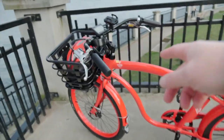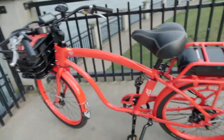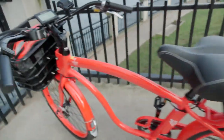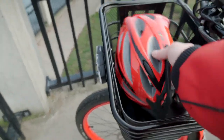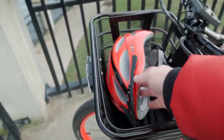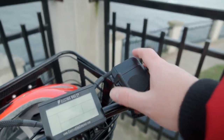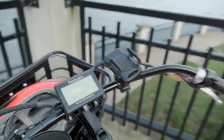It's an electric bike company, made out of the States. It's bright red, so it certainly gets lots of attention here. Got a great big lithium-ion battery pack here in the back. Comfortable seat for my butt. Got a great big basket here in the front so I can put some groceries in there. Got a bike lock. He loaned me his helmet, for crying out loud. This is awesome. Look at this, even a spot to put my cell phone and stuff.